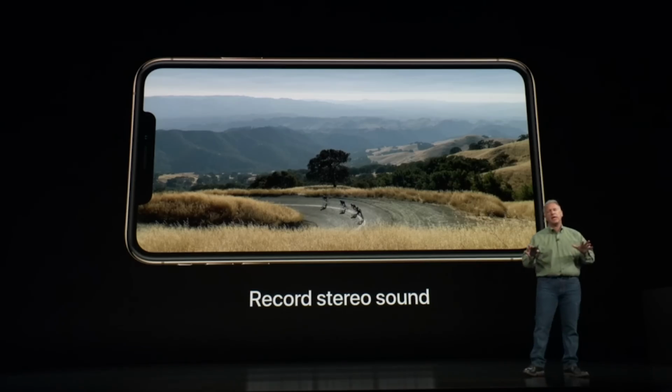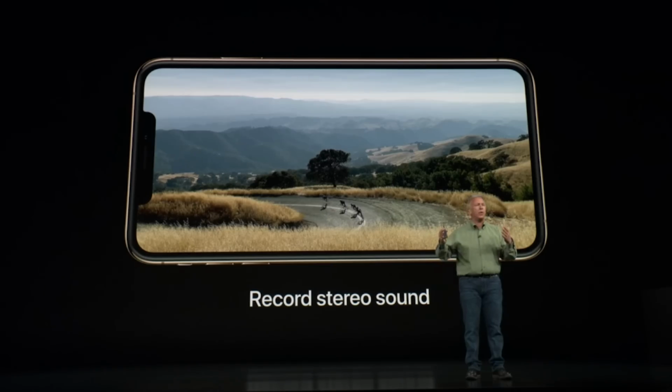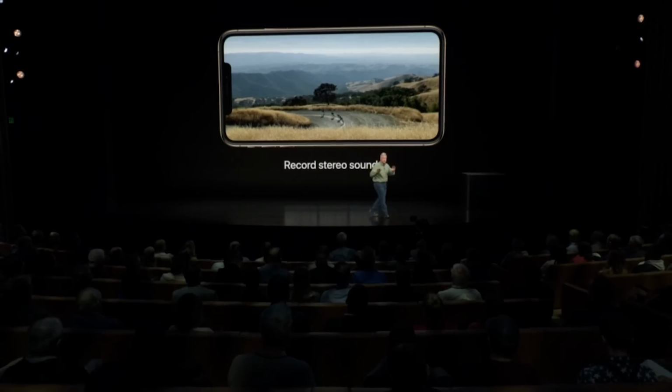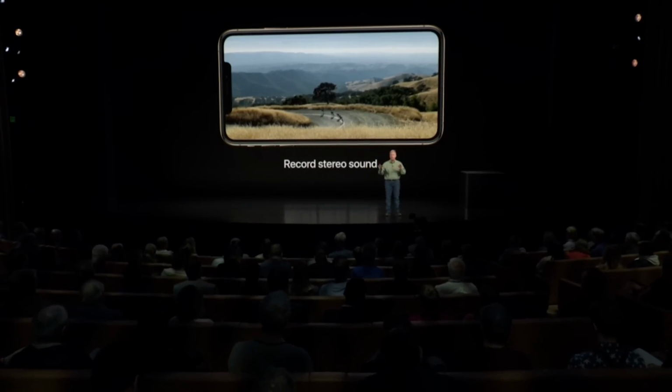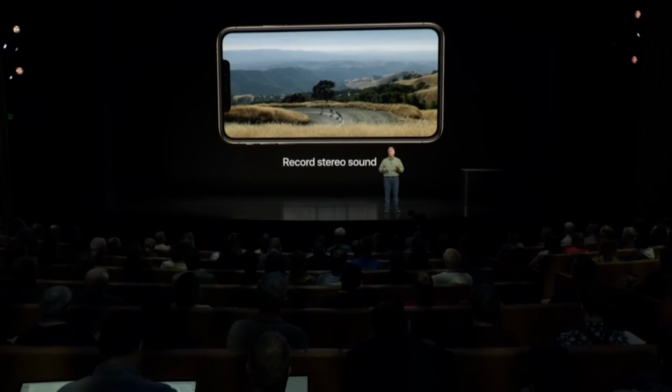Taking advantage of the 4 microphones built into iPhone XS, we can record stereo sound with your videos as well. And it plays back with that beautiful wide stereo field, and it sounds amazing. So let me show you a quick video that we shot with iPhone XS, just natively shot on it, nothing done to it other than we edit it for length, and it's shot in low light, and it creates images that weren't possible before.